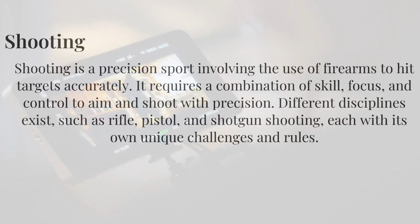Shooting is a precision sport involving the use of firearms to hit targets accurately. It requires a combination of skill, focus, and control to aim and shoot with precision. Different disciplines exist, such as rifle, pistol, and shotgun shooting, each with its own unique challenges and rules.